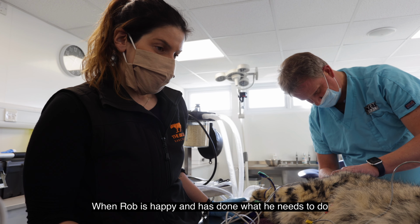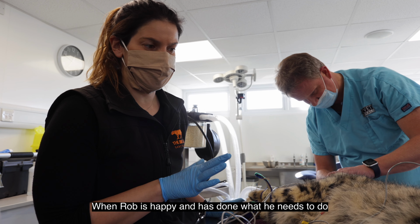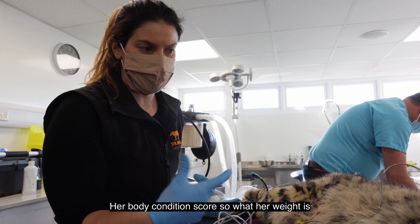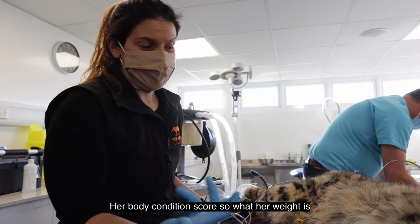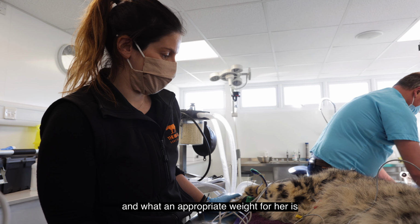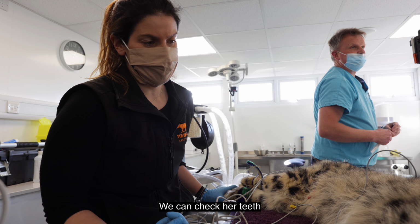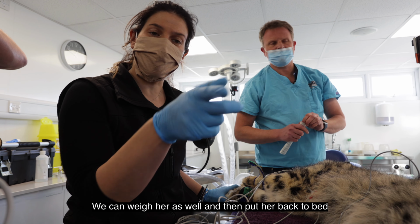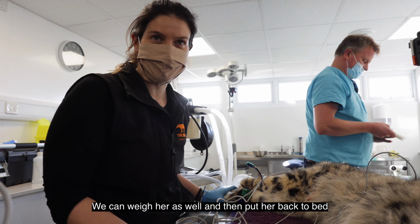And then once Rob's happy and done what he needs to do, we can do a quick check over of her body condition score, so what her weight is and what an appropriate weight for her is. We can check her teeth, just have a good feel of her, make sure we're happy with everything else. We can weigh her as well, and then we can put her back to bed.